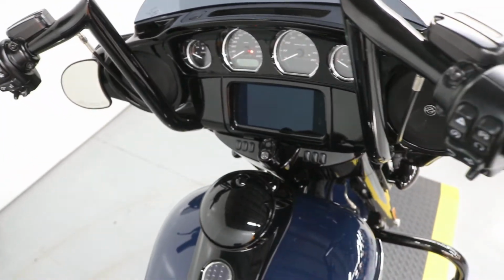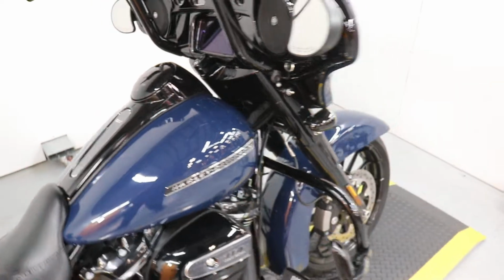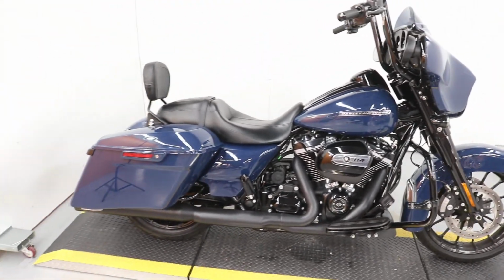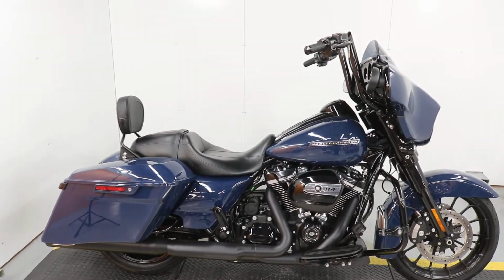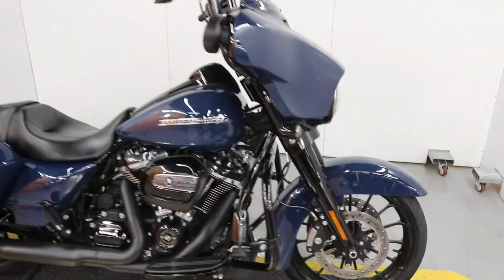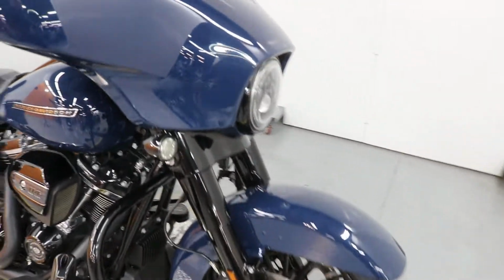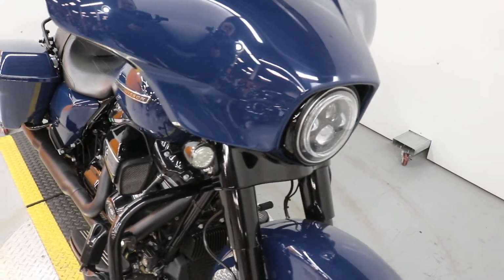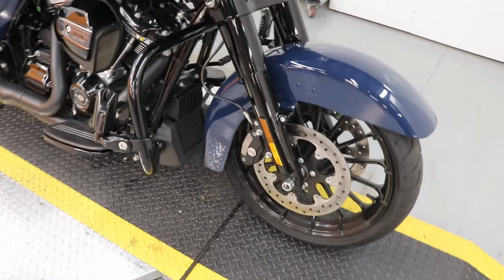6,982 miles on what I believe is a 2019 Street Glide Special. Of course, it's blacked out. That's the way the specials came. It's got a lot of nice extras on it. It's got highway pegs. It's got an LED headlight. It's got front and rear turn marker lights that are LED.